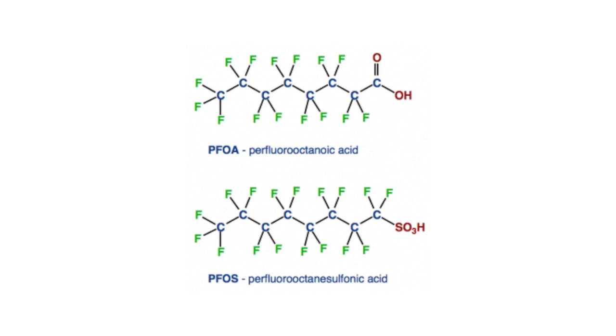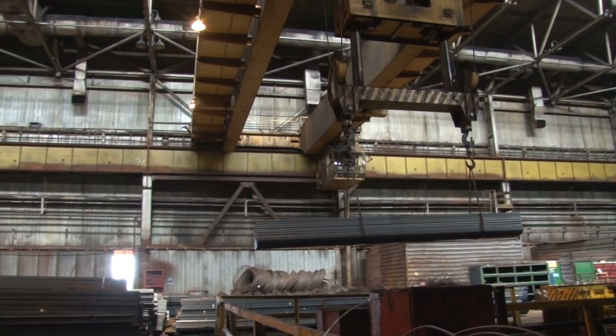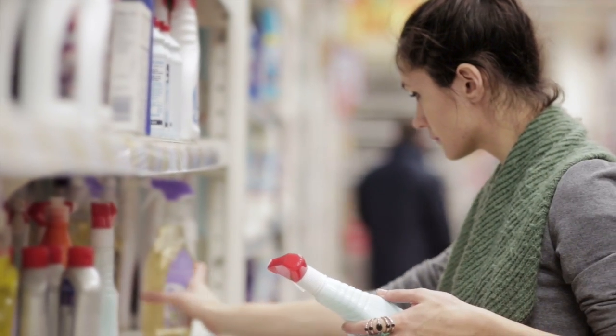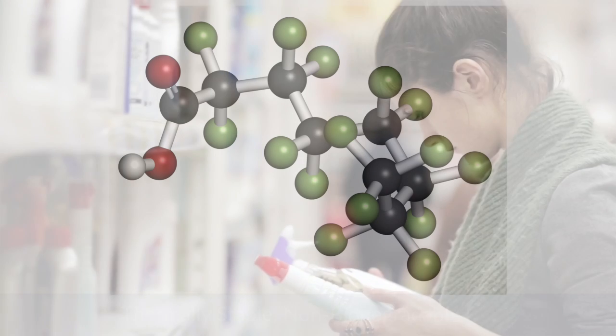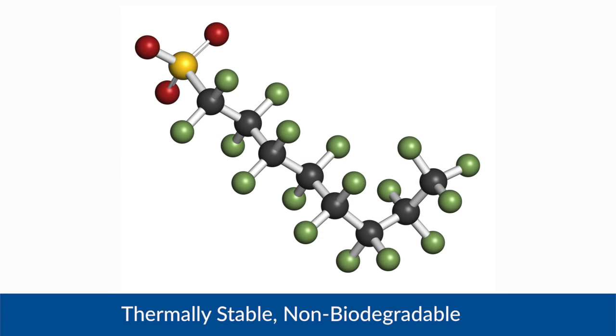PFOA and PFOS are abbreviations for two chemicals with full names perfluorooctanoic acid and perfluorooctane sulfonic acid. While not used anymore, PFOA and PFOS were used in various industrial processes and are also components in numerous manufacturing and consumer products. The reason why they were used in these types of products is that they imparted many useful properties, including being thermally stable, and they did not biodegrade. So overall, they were very robust chemicals.